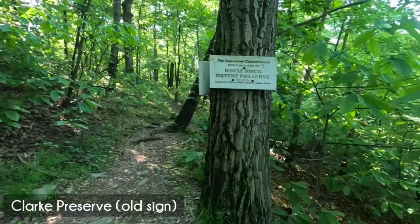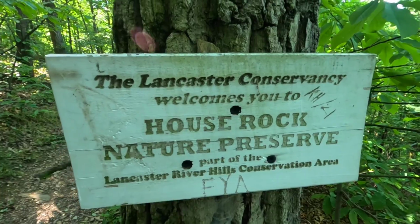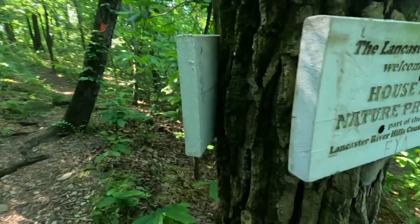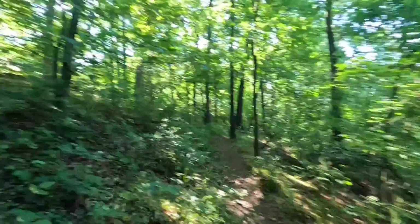All right, so we'll go through a couple different preserve areas. We're heading into House Rock now. Yeah, so they're doing trail maintenance. Conestoga Trail is about a 63-mile trail. It goes through woods, farmlands, and roads through Lancaster County. I've got a lot more Conestoga Trail videos.